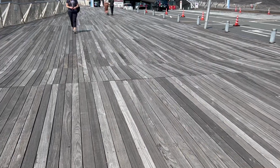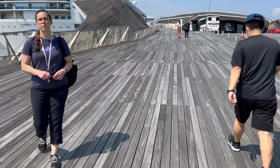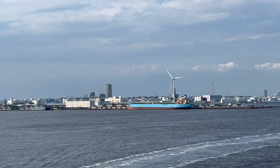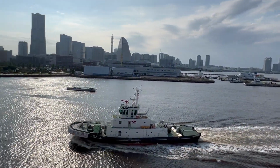We're walking up the ship planking. Giant boat. There's some alternative energy being produced here by the winds of storms that come through the Yokohama Bay.